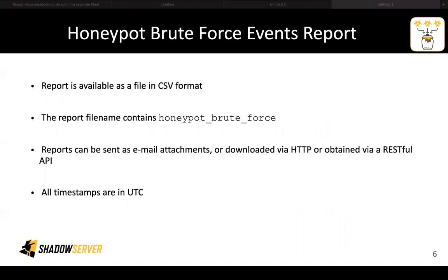The Honeypot Brute Force Events Report. This report is available as a file in CSV format. The report file name contains honeypot_brute_force. Reports can be sent to the consumer as email attachments or downloaded via HTTP or obtained via a RESTful API. All timestamps in this report are given in UTC.